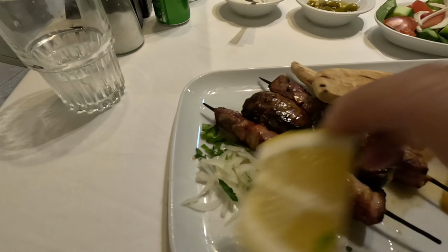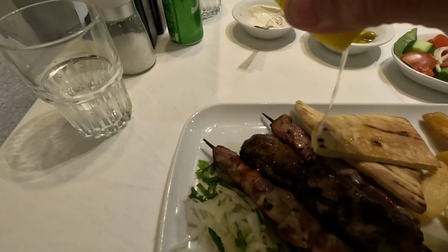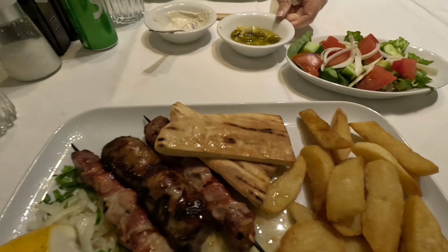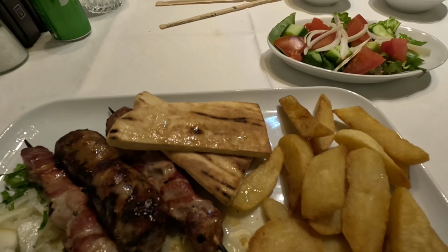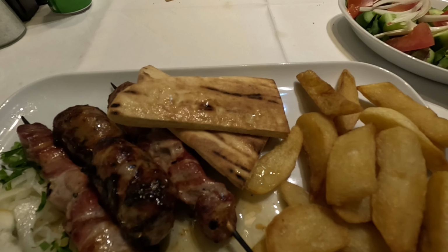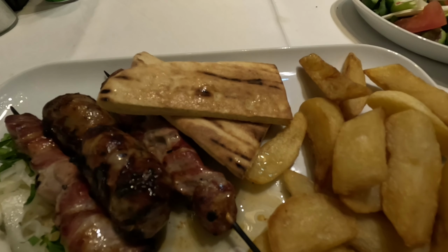Let's get our lemon anyway. Squeeze that on top of everything. There we go. And of course, it is lemon season. And you can see how juicy these lemons are. Look at that. There we are. And tomorrow evening, guys, I am having avgolemono, which is a traditional Cypriot soup. And that's made with lemons. So I'll be going across the road. I'll be picking up some lemons from our local lemon tree.